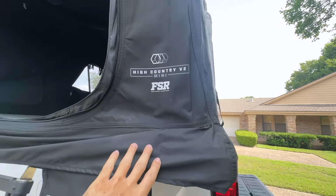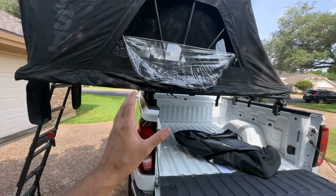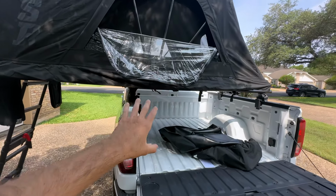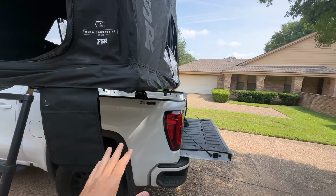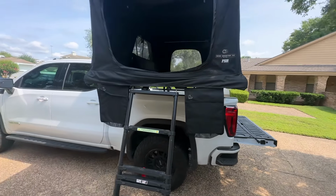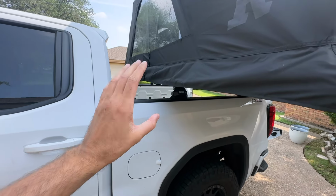I wanted the Mini so when it folds up, it is smaller. It's smaller than the size of the bed. I didn't want something that was hanging off the end. I used to have one like that, and that just got kind of annoying. You'd hit your head on it or you bump into it. I wanted this to fold up, and again, stick around to the end. I'll show you what that looks like.